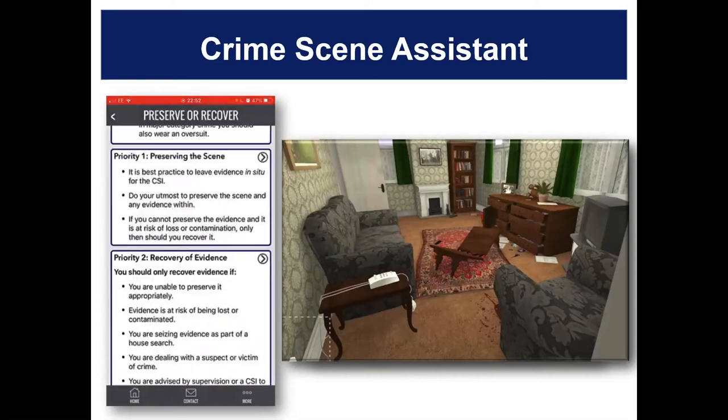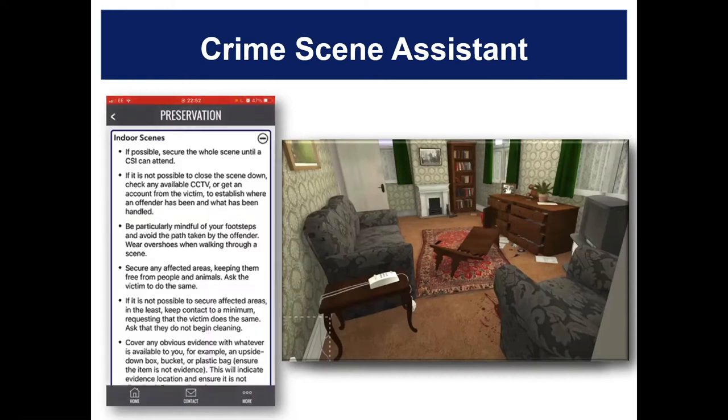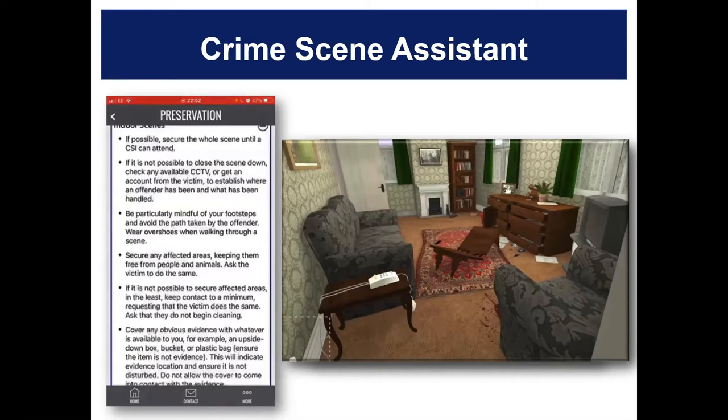The preservation section of the app gives me information for specific circumstances. In this incident, I have both indoor and outdoor elements with a point of entry and exit. So there are 3 sections that will be really useful to me. With regards to the indoor element, ideally I would just secure it and leave it for the CSI, but that's not possible here because the victim is home and they have pets.